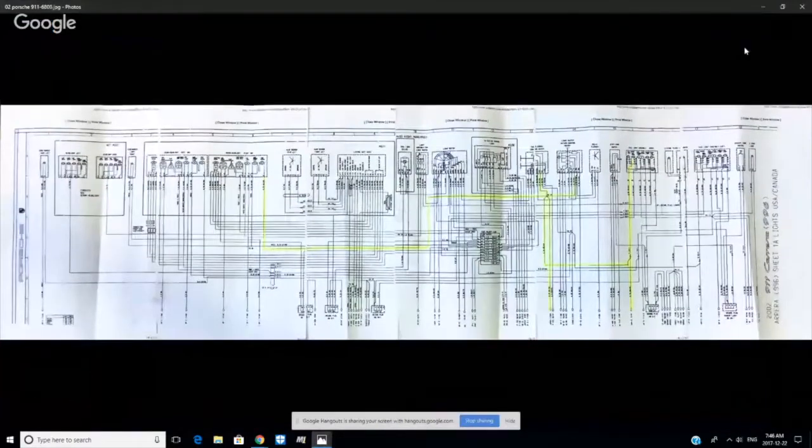Here's a wiring diagram of what we had to deal with. So you're thinking, oh, it's an electrical problem, probably easy. Well, sometimes it can be, but a lot of times it can be really complicated. This is the entire lighting system of the 2002 911. There's a lot of wires here.